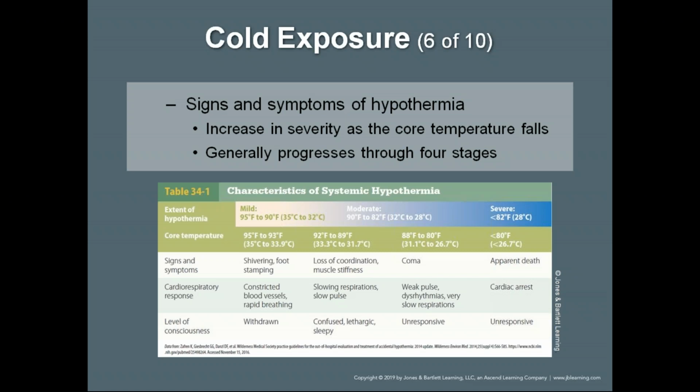With hypothermic patients, be mindful that we're not just talking about winter. We can be in the spring. We can be picking up a hypoglycemic patient in the front yard at 8 o'clock in the morning. You have to start thinking, how cold did it get last night? How long has this patient been laying there?